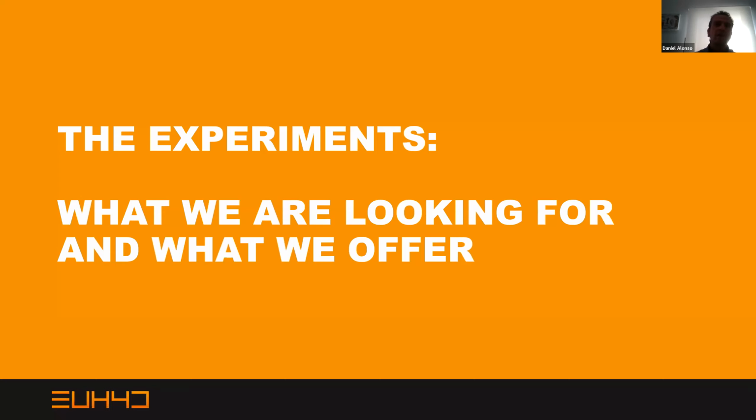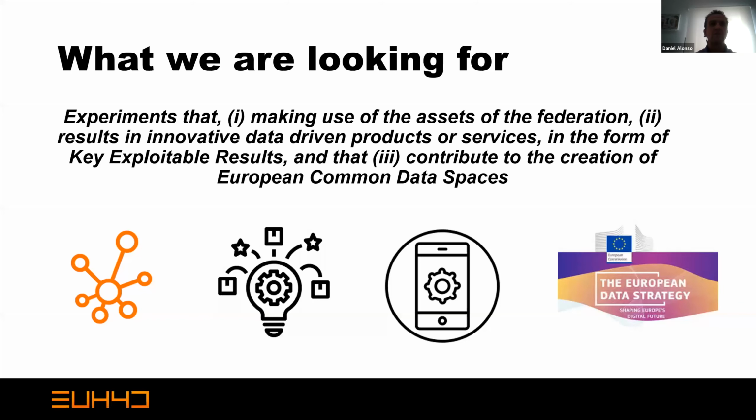Okay, so this was generally about the project, and I will go a little bit more in detail about what we are looking for and what we are offering in the experiment. So first, I have summarized in three aspects what we are expecting from the experiments. The first one is that it is mandatory that the experiments make use of the assets of the Federation. The second point is that the experiments have to result in innovative data-driven solutions, products or services, but those services have to be very close, or at least close, to the market, because we want you to present those results in the form of key exploitable results.